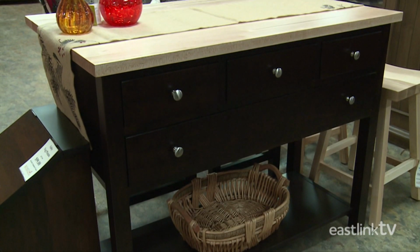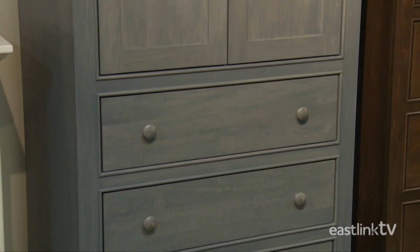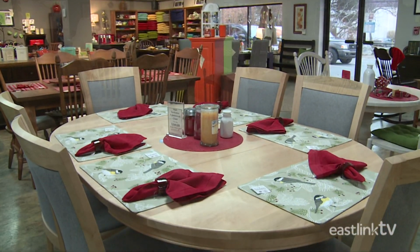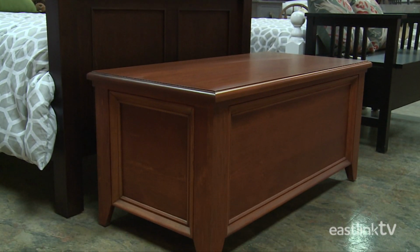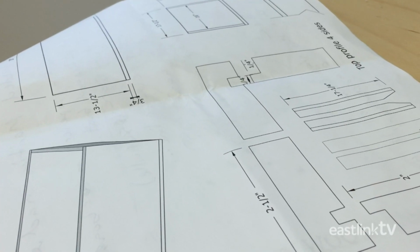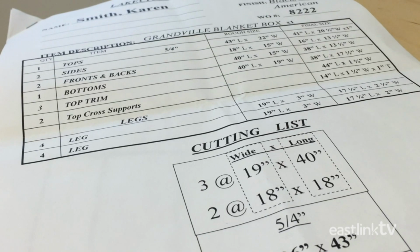The first thing you'll notice when you enter the showroom is the vast selection of quality furniture. From dining tables, to beds, to blanket boxes. Once a customer orders a piece of furniture, a cut list is generated that will follow the item through the entire construction process.